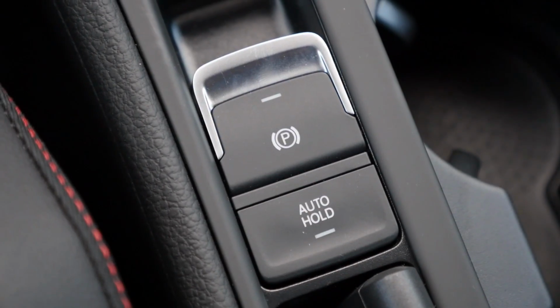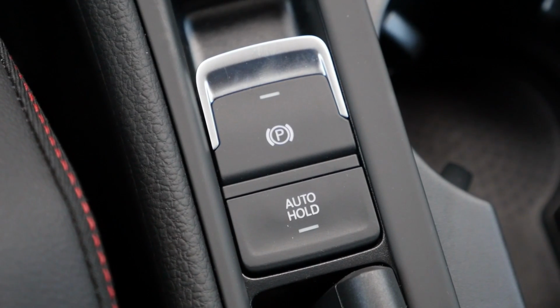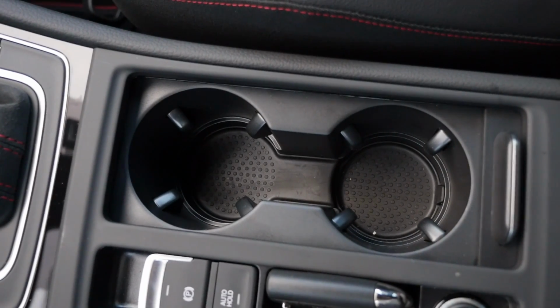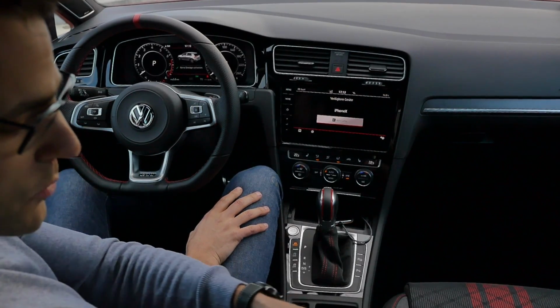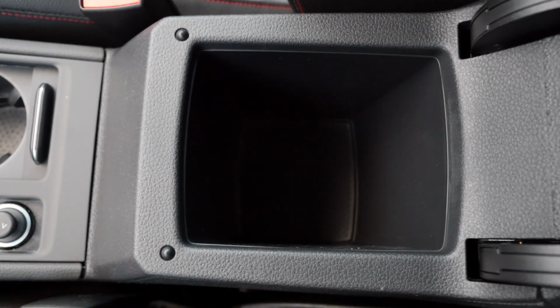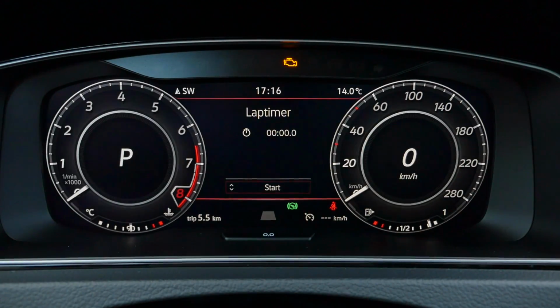Last but not least, we have an electric handbrake as well as adaptive cup holders right there, just a little bit hidden. All again with a good build quality, and an armrest which is very well attached with some storage space inside.